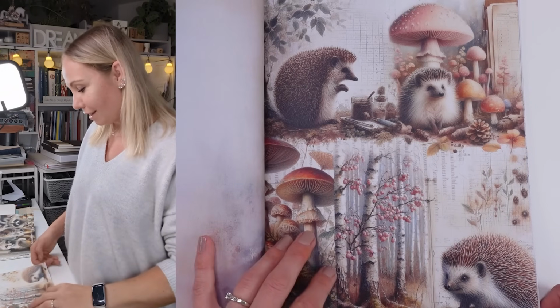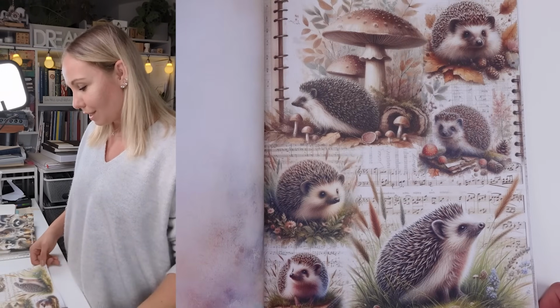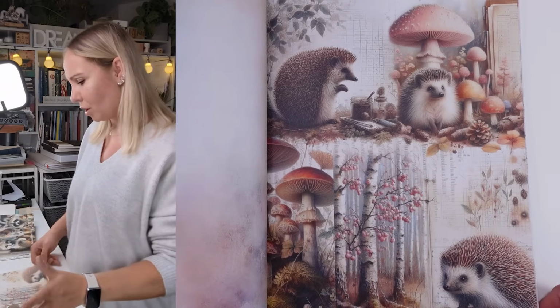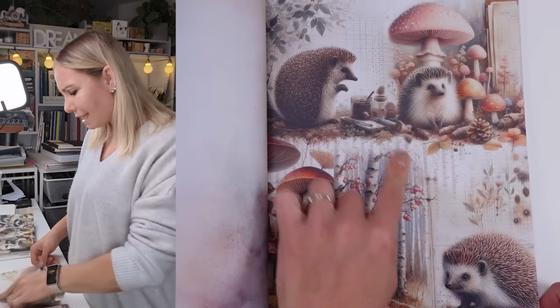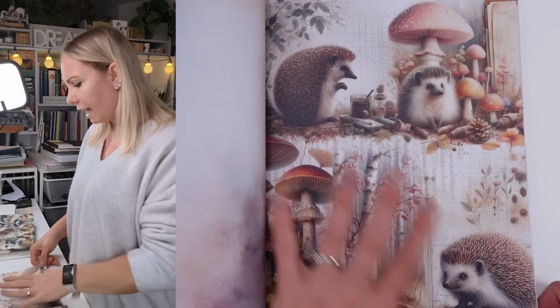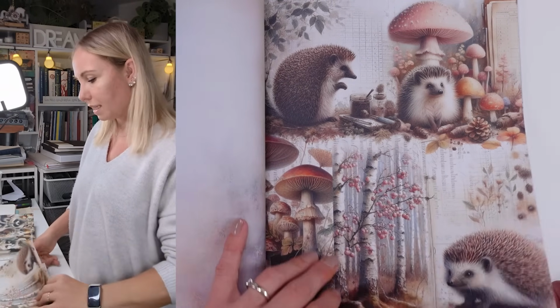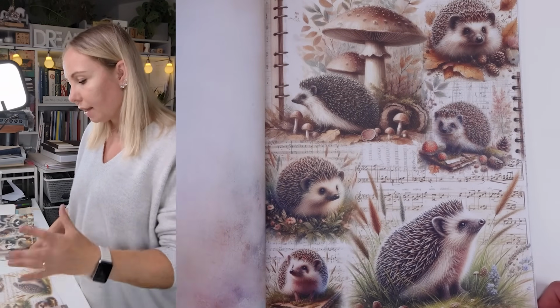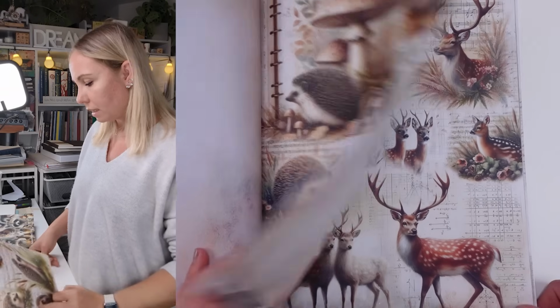Of course, we had to have a little bit of a hedgehog. Too cute, super cute. We have the big, the small. I love the one with the mushrooms, I have to say. I included tiny elements for the backgroundy feel, in case someone doesn't have the mushroom book, for example. I wanted that. I focused again on making sure that we have all sizes of it.